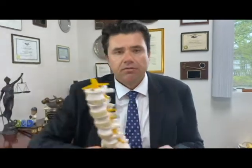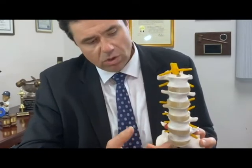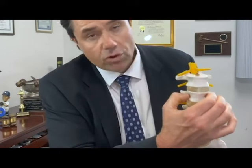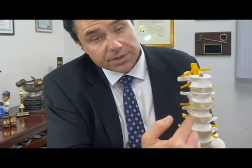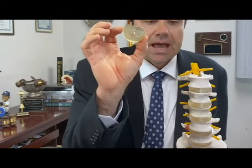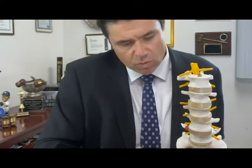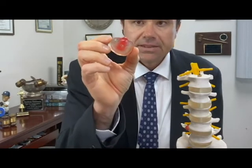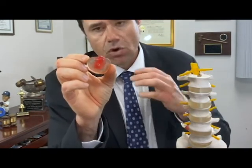This is a model of the spine. This is the lower back, the L5, S1, and all the different vertebrae. So what you see is these are the vertebrae, the bone, and these little circles in here are the discs. A disc, when it's healthy, looks something like this when it's outside. You can see it's just a circle. And when the disc has a protrusion or part of it sticking out, that's known as a bulge. Or if it's really bad, it could be a herniation.